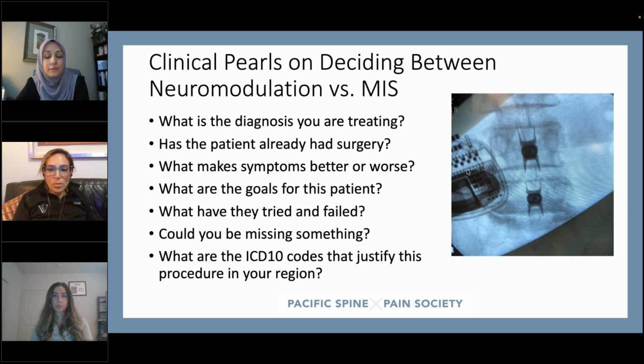The last thing I'd really like to discuss too is ICD-10 codes for the region. So, I think one of the most important things to understand, specifically in our Medicare patients, particularly Jill, you talked a lot about some of the new indications for spinal cord stimulation. If you look at the Noridian guidelines, and as we're in PSPS, I'm going to assume a lot of us are using Noridian Medicare. When we look at Noridian, that's going to cover Washington, Alaska, American Samoa, Arizona, California, Guam, Hawaii, Idaho, Nevada, Northern Mariana Islands, and Oregon. Those of us are in that region for Noridian.